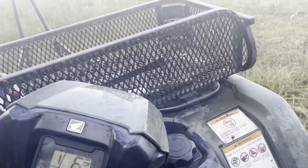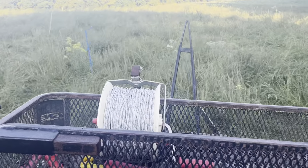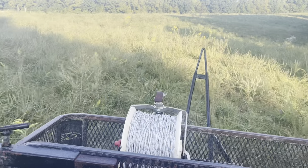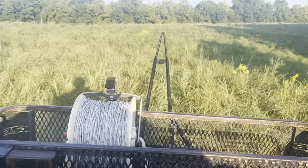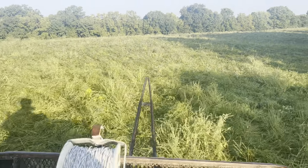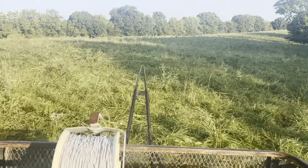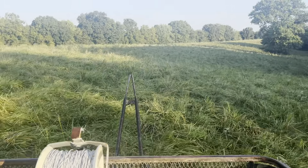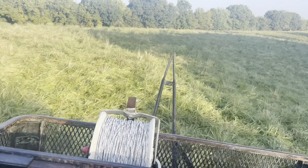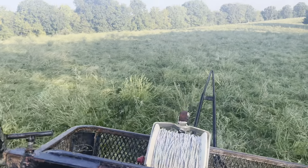I mean, it is a dude. It'll pull anything you want to pull, reasonably. It can pull more than its weight. This feeder up here with the mineral in it, the cafeteria style, is going to weigh over 1,000 pounds, and this four-wheeler only weighs 750. But it is four-wheel drive. It's a 500cc. It's just a beast of a machine, and he's got one just like it.